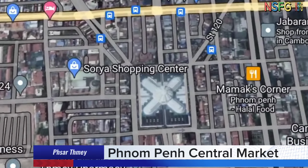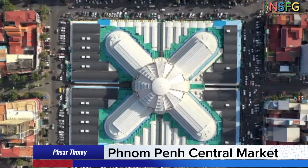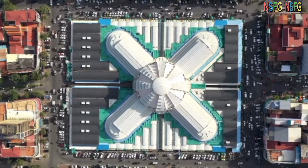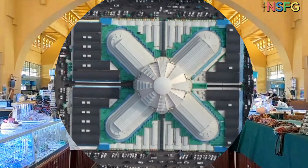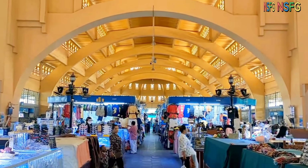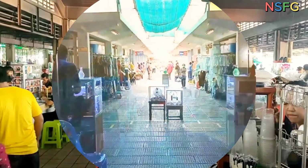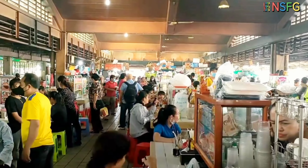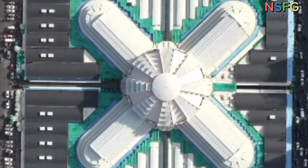Phnom Penh Central Market, also known as Phsar Thmey, which means new market, is one of the Cambodian capital's major landmarks. Whether you're a shopping enthusiast who wants to gauge your haggling skills, or a tourist interested in being a part of the bustling crowd, or just want to explore the amazing architectural wonders of the city, the Central Market is a place not to miss out during your stay in the city.